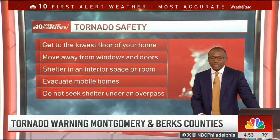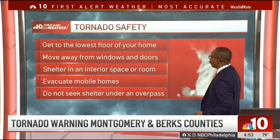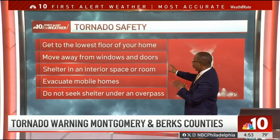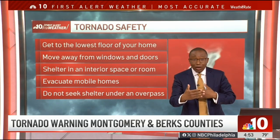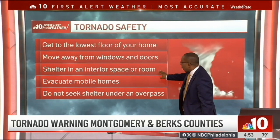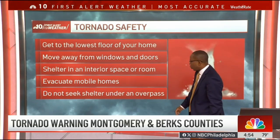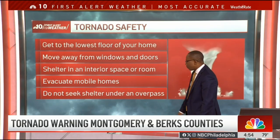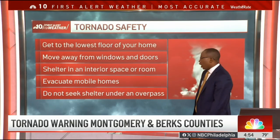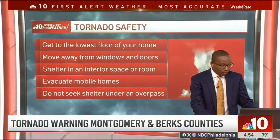for tornado warnings. But if you are in that red polygon, you want to get to the lowest floor of your home. You want to move away from windows and doors, put as many barriers between you and the outside as possible. Shelter in an interior space or room. If you have an interior closet, that's a good space to go. You want to evacuate any mobile homes if they're nearby or if you're inside of one. And you do not want to seek shelter under an overpass. The winds just enhance when you're in that type of situation.